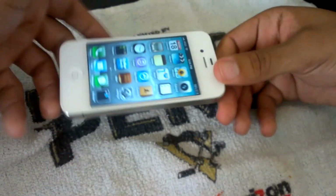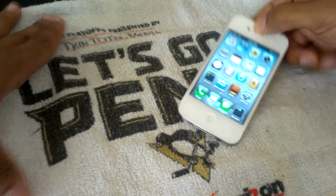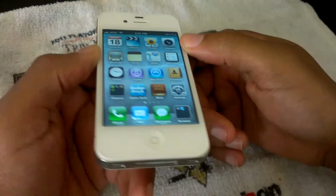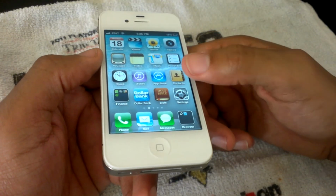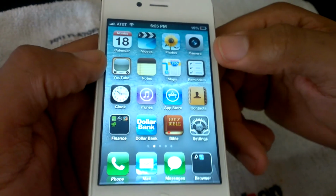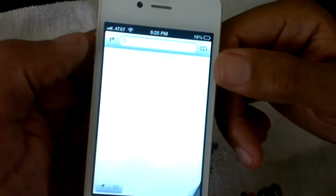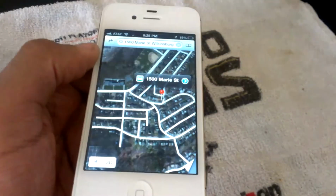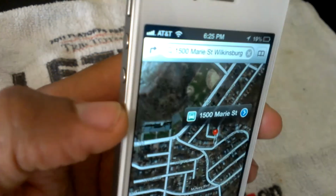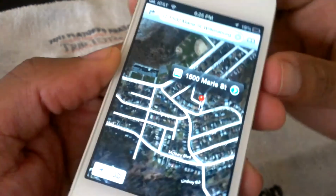Just doing a little thing on iOS 6 on my iPhone 4S. So here we go. I'm just gonna give you a little look at the new look. You see the background has like a wave thing. And one thing I like is the new maps. When I go to maps, it's going to pull up a new map here, so everything is a little different on the maps.